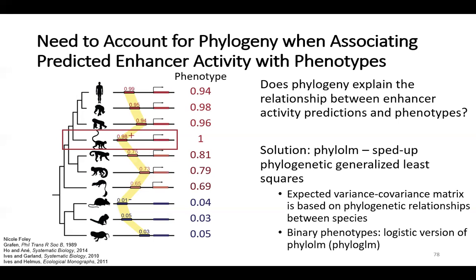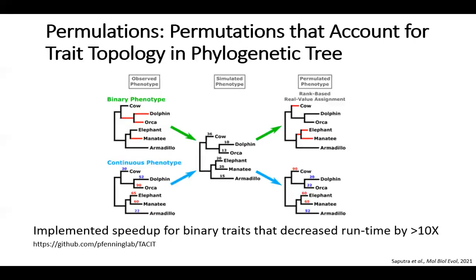And the idea is we use the generalized least squares regression to associate our predictions with a phenotype, but we have an expected variance covariance matrix that is based on phylogenetic relationships between species. And for binary phenotypes, we used a logistic version called phyloglm. We then needed to find a way to quantify the significance of our associations. And to do this, we used a special kind of permutation test called phylogenetic permutations.